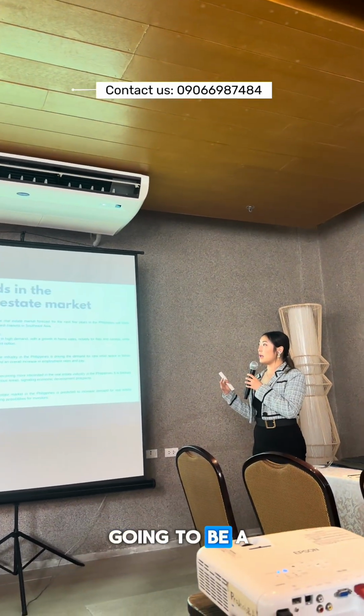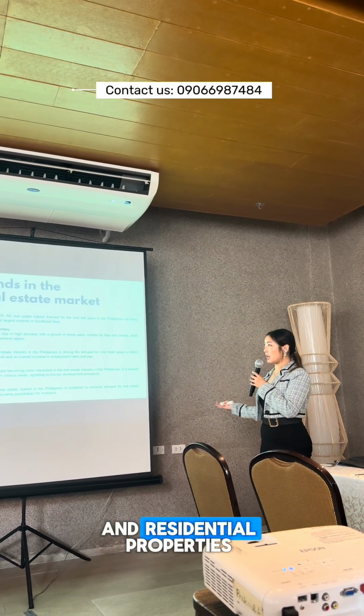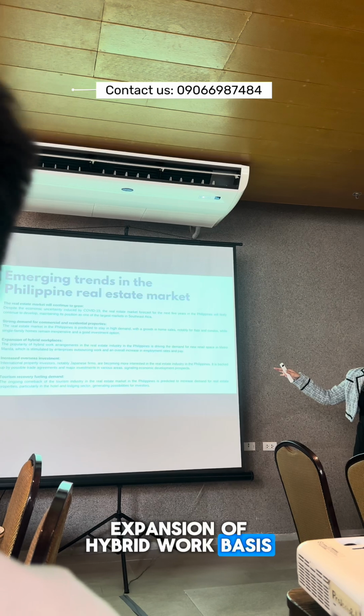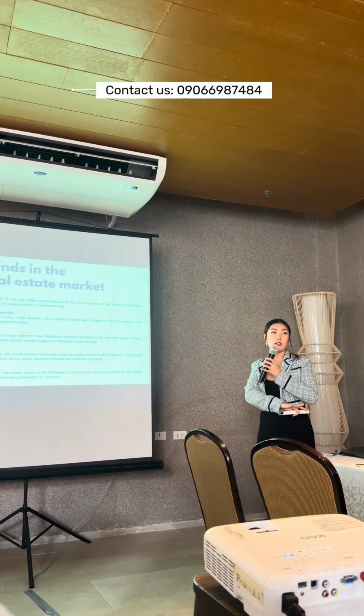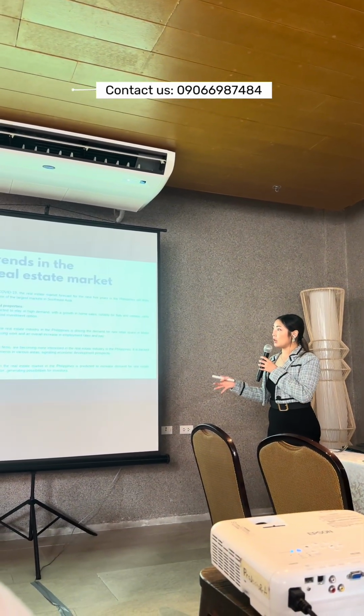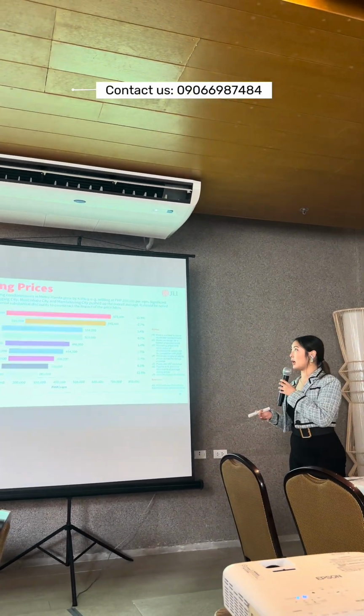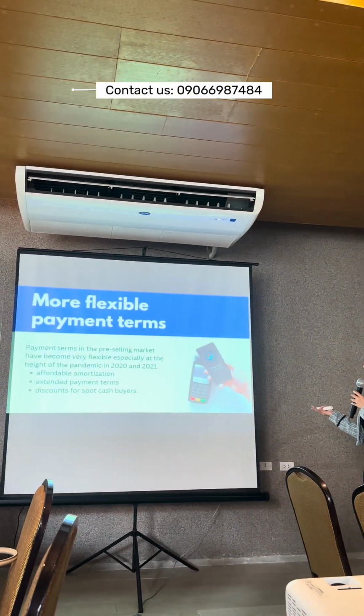There is going to be a strong demand for commercial and residential properties. There will be an expansion of hybrid workplaces. Yung uso ngayon may mix na work from home and on-site. Then the prices aren't going down. Pataas pa din siya in the pre-selling market. And that's what we have right now with Alviera.